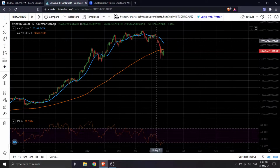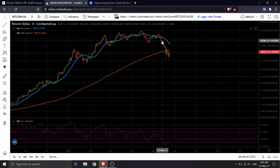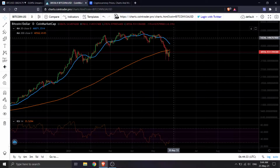So yeah, this was the hardest felt correction, because when we dropped 10% here, like nobody was thinking that it might go lower. Everyone was thinking that it might recover.